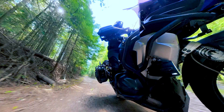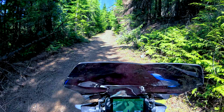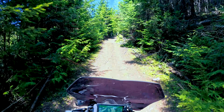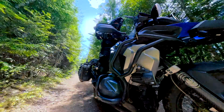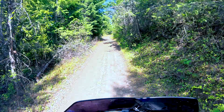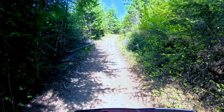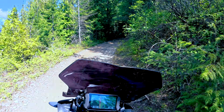Some of these are flat landings and I don't like those, but yeah. Whew, that would have been a good one. Been a little bit since I've ridden, so I'm a bit rusty.